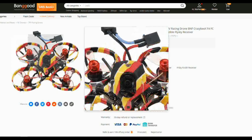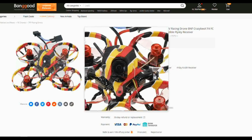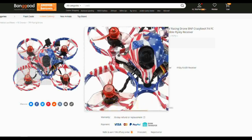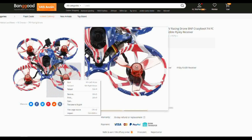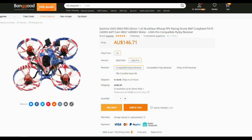These things do take a knock and a punch, and if you don't like the yellow, black and red, you can always go for the USA. Great fun, really good range too with your VTX with these. Not just an indoor unit, these can be really successfully flown outdoors as well, so have a squeeze at those, guys, lots of fun.